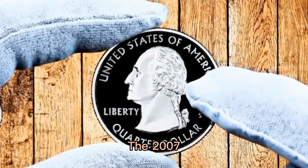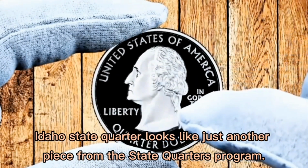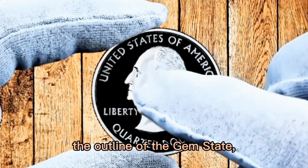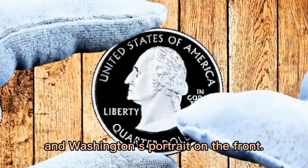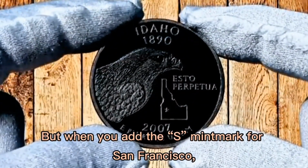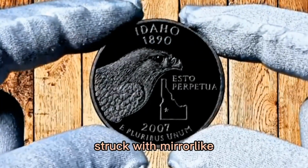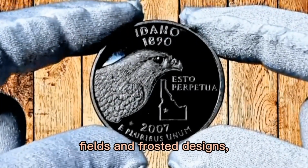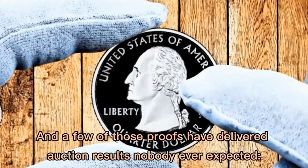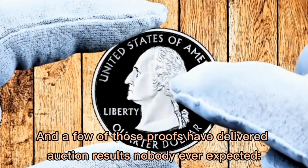The 2007 Idaho State Quarter looks like just another piece from the State Quarters program: a soaring peregrine falcon, the outline of the Gem State, and Washington's portrait on the front. But when you add the S mint mark for San Francisco, you're looking at proof issues, coins struck with mirror-like fields and frosted designs, often in silver, made just for collectors, and a few of those proofs have delivered auction results nobody ever expected.